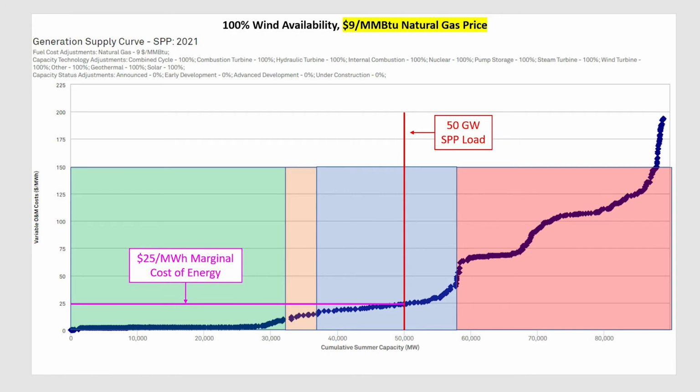Because we've assumed that all the wind, nuclear, and coal resources are 100% available at a 50 gigawatt load, we don't rely on very much natural gas. So the natural gas price increase doesn't have a significant impact on the marginal cost of energy for that period of time. However, the assumption that all resources are 100% available and operating at 100% output is not realistic. At any given time, there are several resources that are going to be unavailable due to outages, and at any given time, we all know that the wind may or may not be blowing.